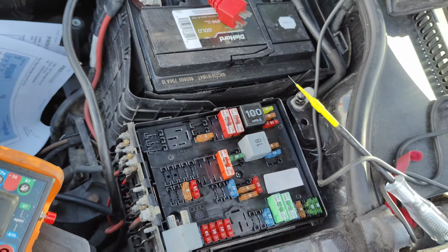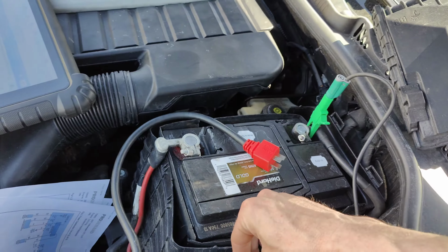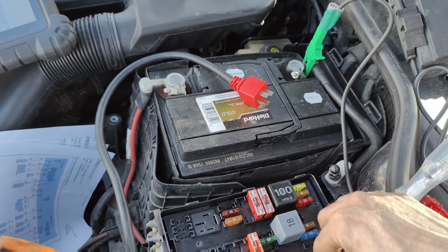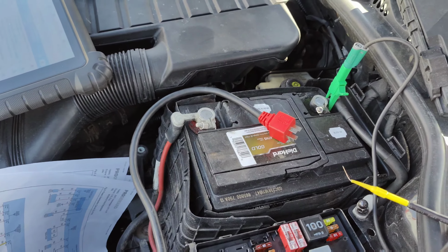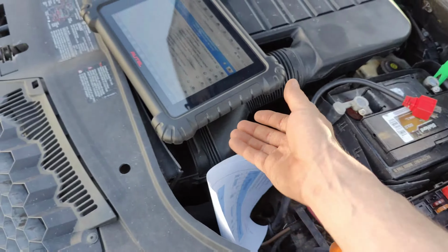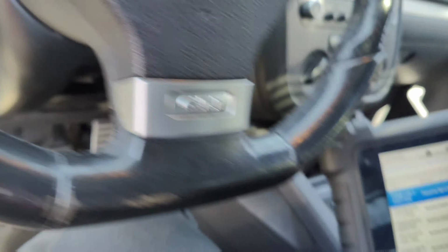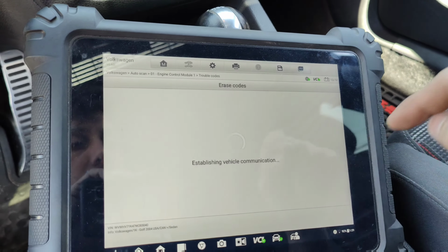So 42. Okay, got our fuse. Put this in here. Check this. But now we have power. Let's put our relay back in. Now it clicked. So let's see if this fixes our problem. That relay powers up a lot of stuff on this car. Let's see, erase codes.